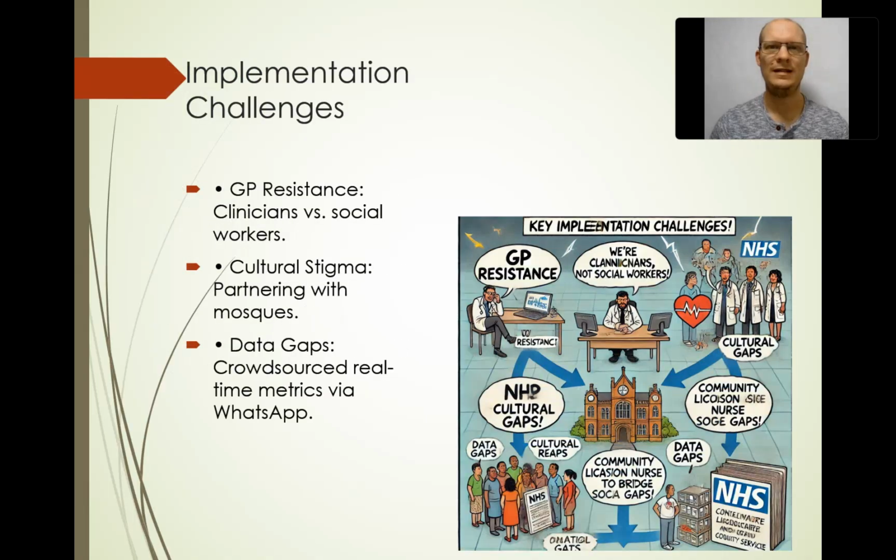Slide 6. Implementation challenges. During the implementation phase, we encountered several significant challenges which offer valuable lessons for those involved in health promotion initiatives. Resistance from GPs. Healthcare professionals, often stretched thin, frequently resisted initiatives perceived as extending beyond clinical duties. Phrases like, "We're doctors, not social workers," were common among local GPs.